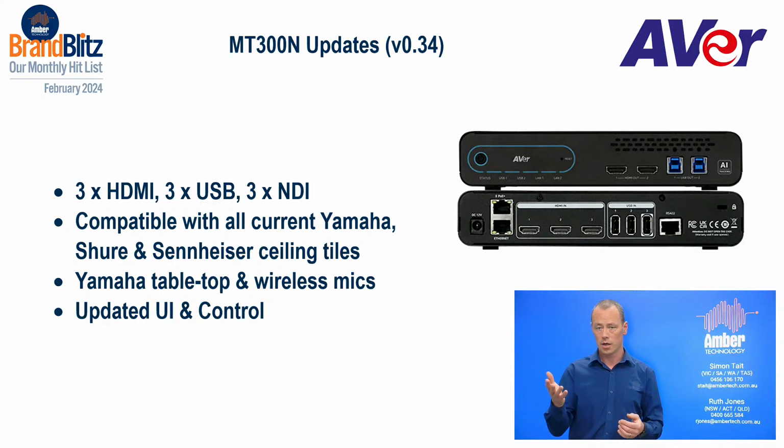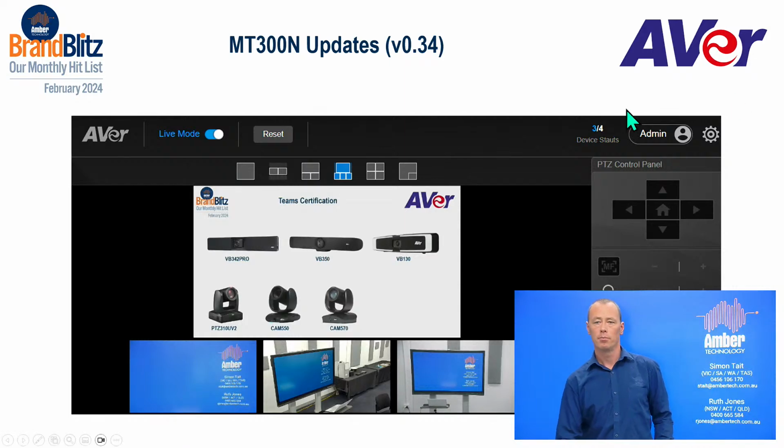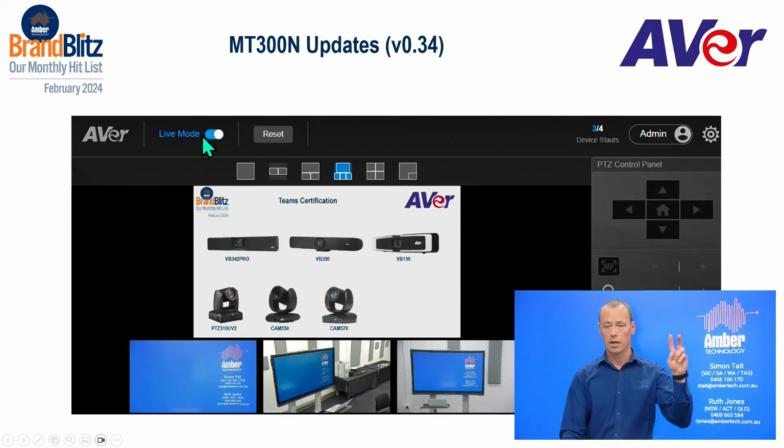So on the input side here, we've got 3 HDMI inputs, 3 USBs. One of those USBs can be used as a USB audio input, and we've also got 3 NDI inputs as well. And we can mix and match those inputs depending on our application, and we can team the MT300 up with any ceiling tile on the market. Now, I'm using the Yamaha Odessia RMCG here in our training room here in Melbourne, and I've got it teamed up with the MT300. The user interface, as I mentioned before, has, if I grab my big ugly green mouse pointer again, currently we're in live mode. This is what you're seeing now, picture-in-picture in live mode, so to speak.